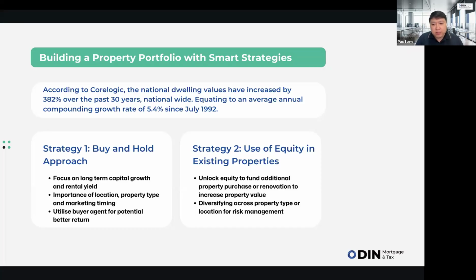Another strategy you can look into is to use equity in your existing properties. When you start paying down your mortgage and the property goes up in value, that's when equity has been created. You can draw equity, unlock this equity for your next property purchase or to do renovation to increase your existing property value so you can sell at a better price, or you can again draw money for other investments that you see fit that can earn you a decent return as well.